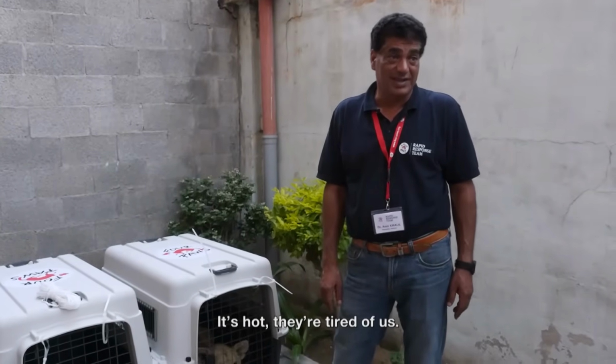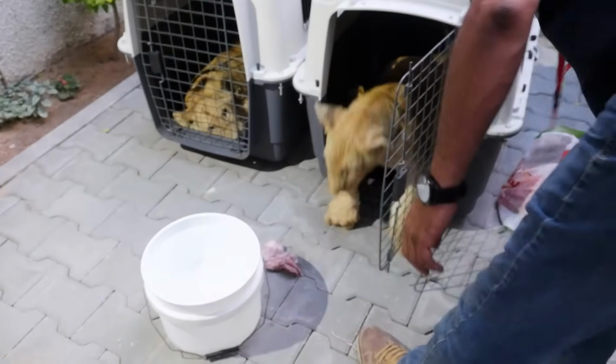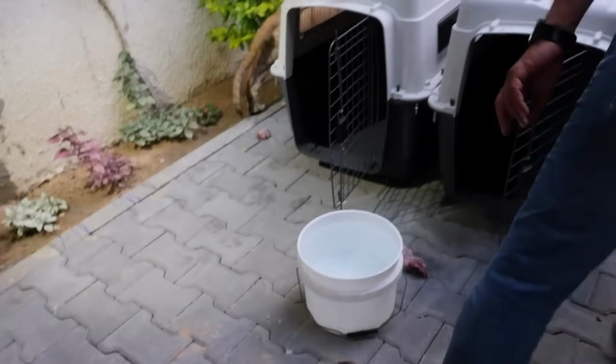They want something to eat. It's been a long day for all involved, not least Dr. Khalil, who's now been awake for over 36 hours. With the lions safe, the team can eat and rest and figure out the next move in the morning.